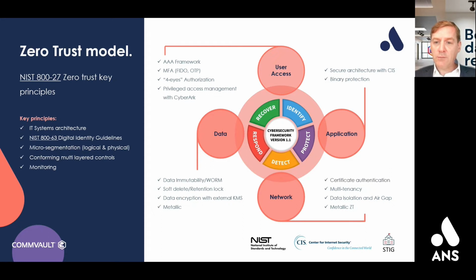Moving around the circle again, we secure the application. So we're following the SIST framework to make sure that those devices are hardened within the Commvault infrastructure that's managing your data, and it's a fully secured platform. On the networking side, as you would expect when you're working with service providers, it's a fully multi-tenanted platform. So we have data isolation, again, at our core. We can physically and virtually air gap that to help in that data separation and help secure that. We then move around to immutability.